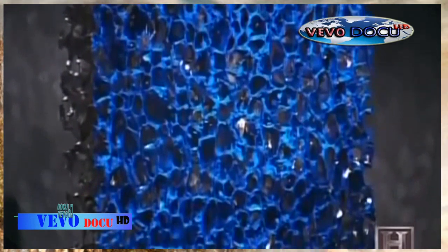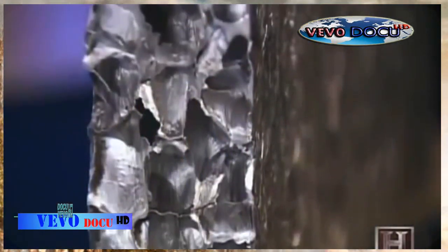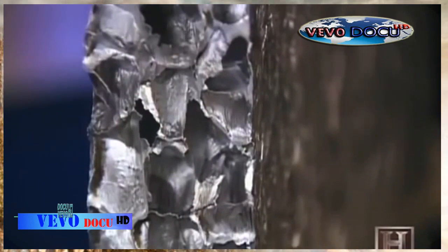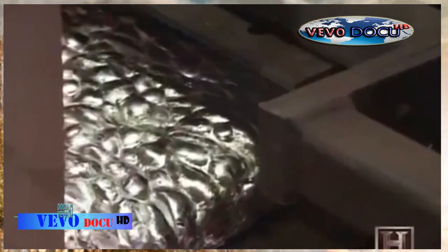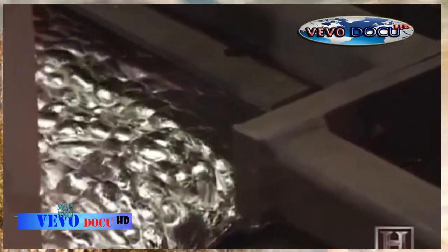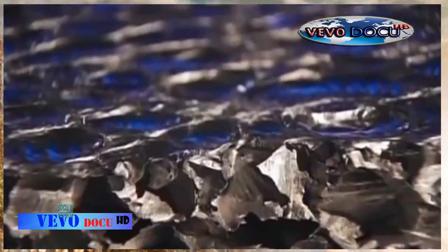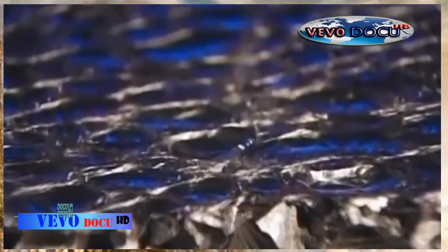Aluminum foam's key ingredient is nothing more than air. But the real trick to making it isn't injecting air bubbles into the aluminum. It's keeping the bubbles intact once they're inside. Our material is molten aluminum with ceramic particles in it. Those particles stabilize the bubbles, in other words, stop them from popping.